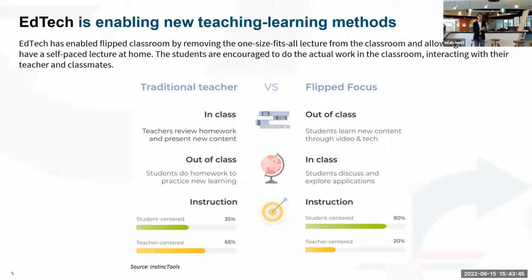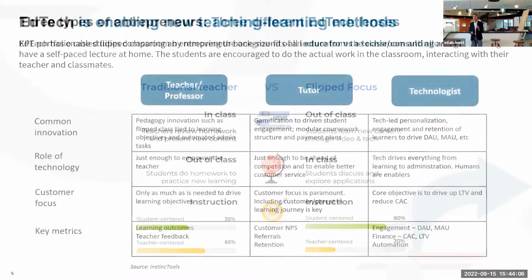Instruction has slowly moved from what the teacher knows to what the student needs to know, or student knows. And there's a subtle difference between what the student needs to know versus what the student will know. And we'll discuss that in upcoming slides as well. So there's definite movement away from teacher centricity towards learner centricity. Big advantage. We measure it.